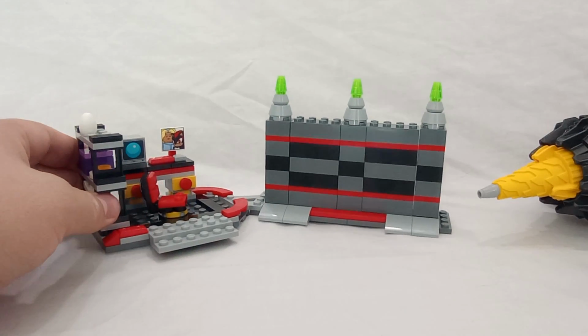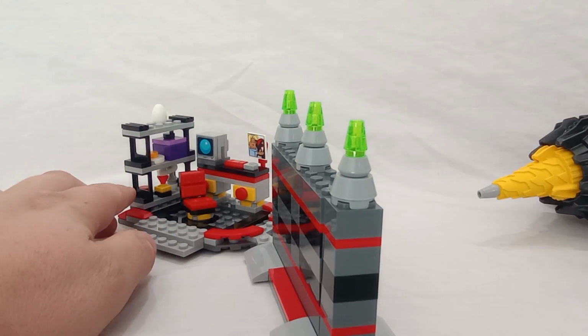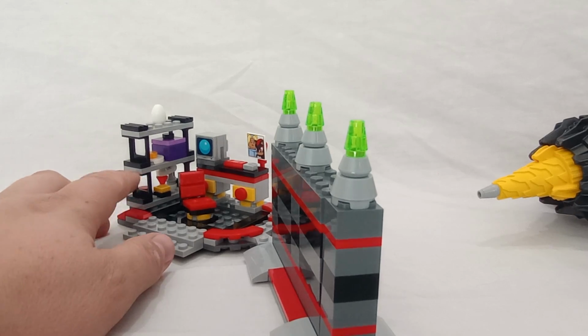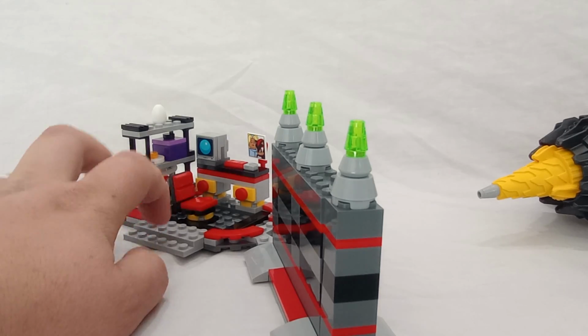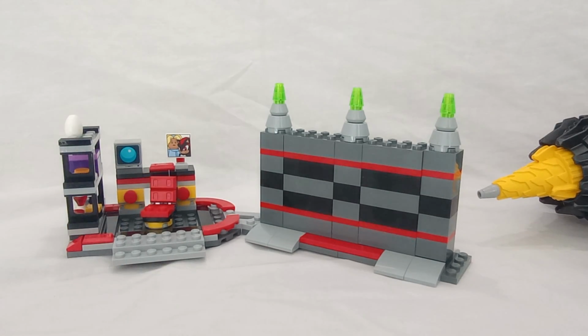So the location that this is in kind of confuses me. Like, what is it supposed to be? Because we have this shelving unit on the side over here with a red chaos emerald. There we go. And then there's a broken egg and the egg on top and some boxes. Got this chair that spins. Got another monitor with the shield power up, and every power up this series has the shield print on it.